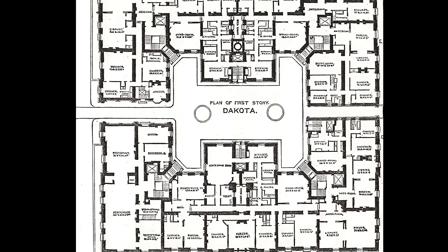Now let's check out some cool images of John Lennon. Let's be honest, shall we? John Lennon is one of the most famous rich kids in American history. Can you imagine being him? Imagine your dad was John Lennon.